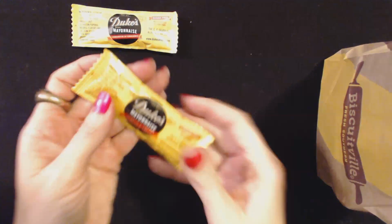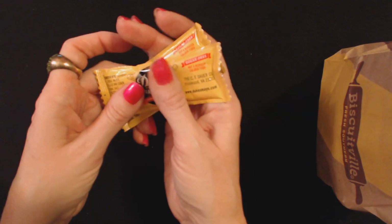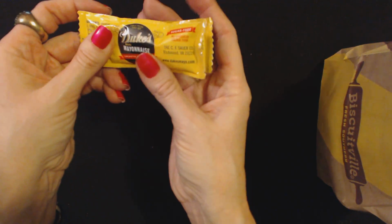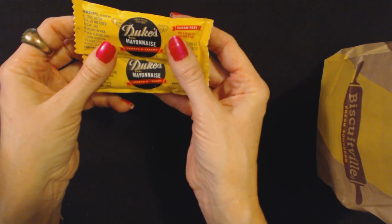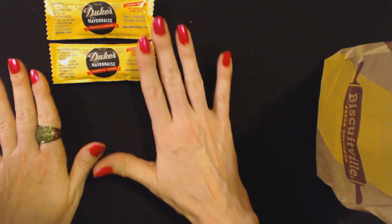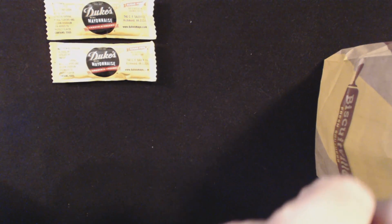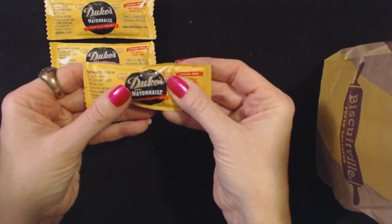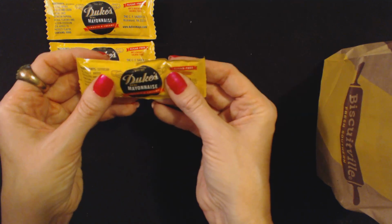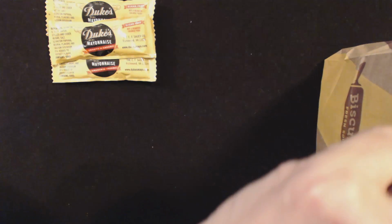Now what they thought I was going to do with all this mayonnaise, I don't know. But see, now we have two Duke's mayonnaise packets. And these do not have to be refrigerated. But of course, once you open them, you have to use them right away. So we have two of those. Oh my goodness, we have three. What in the world did they expect me to do with all this mayonnaise? I don't know why anyone would put mayonnaise on the party biscuits, but okay. So that's three.